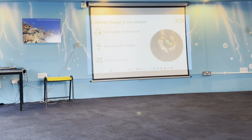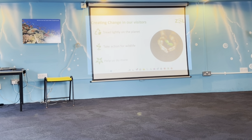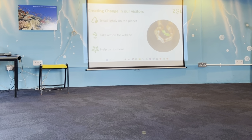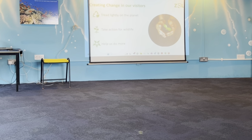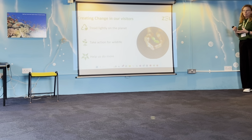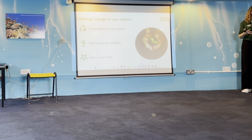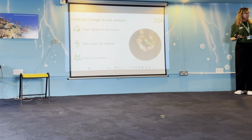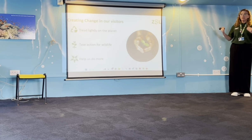Does anyone know what we think we mean by treading lightly on the planet? What does that mean, do you think? Yep. I reckon we leave behind carbon prints or something like that, or emissions. So just to be careful with how much you're releasing. Exactly. That's it. It's that kind of reduce, reuse, recycle kind of messaging. So everybody makes an impact on the planet. Everything we do makes an impact in some way. And so it's about minimizing that impact.